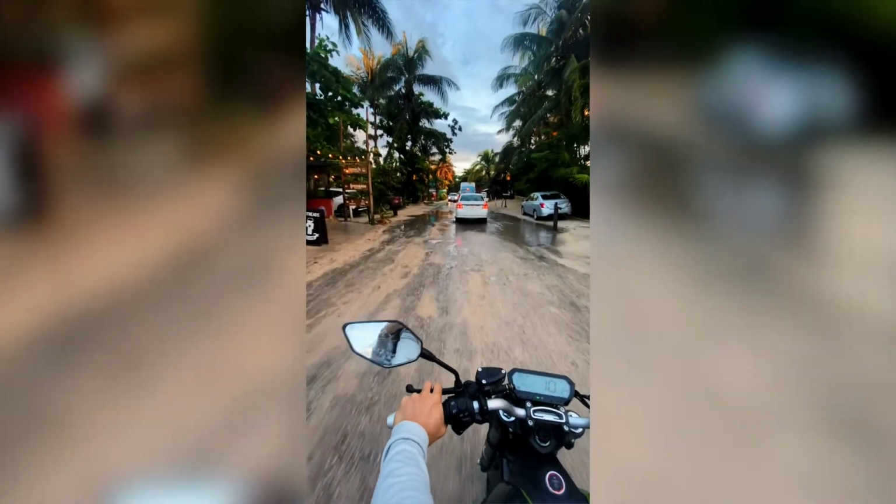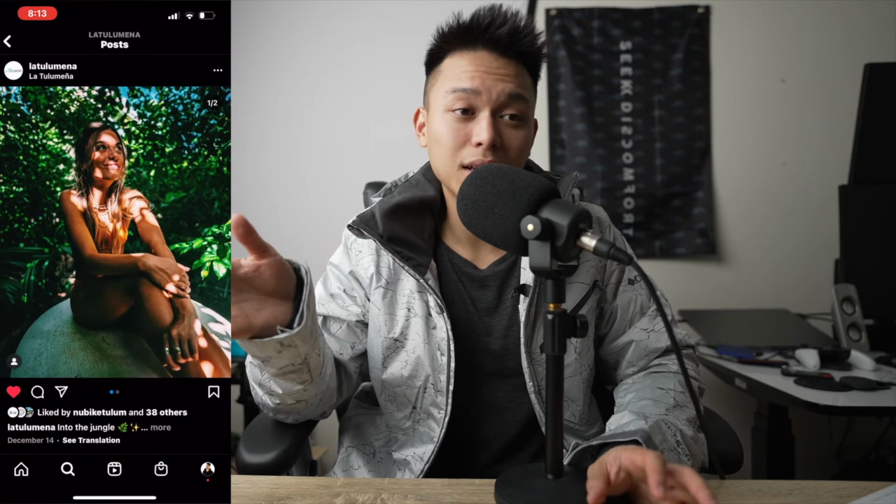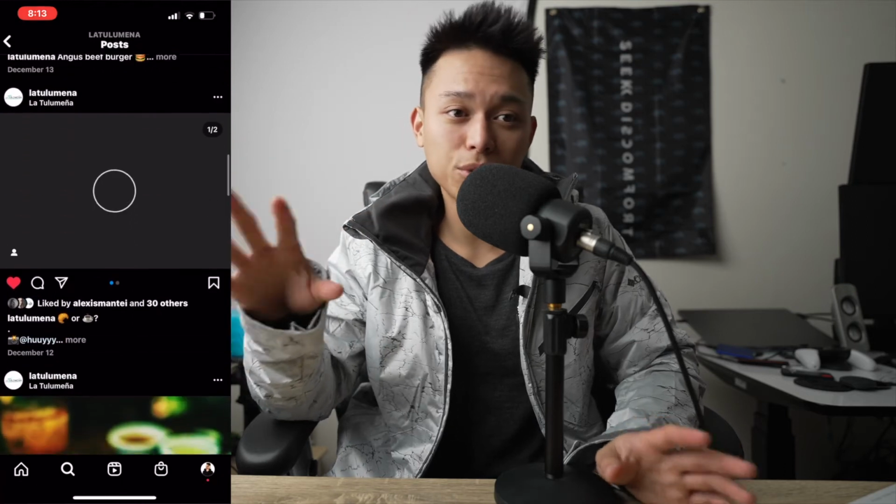It's literally like riding a Tesla, but an electric scooter. Highly recommended. If you're ever in Tulum, check out La Tulumenia, which is a hotel, and they're the ones with the scooters. I think they're trying to branch out more and put them at more spots. Totally worth it. I think it was like $10 a day.